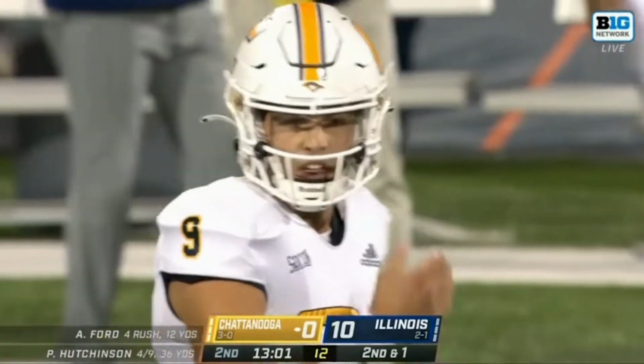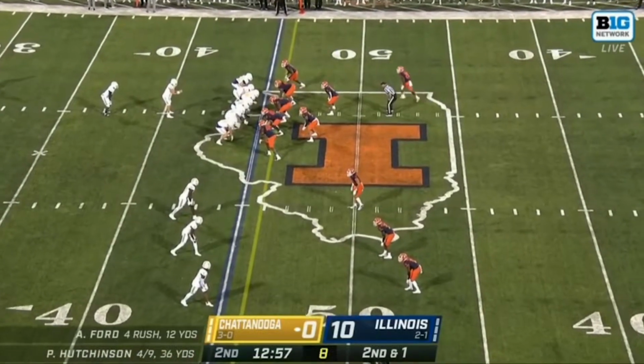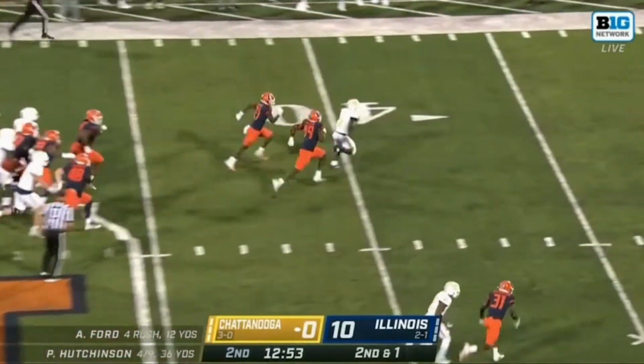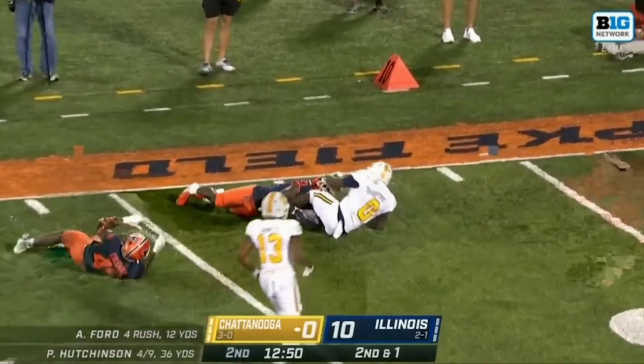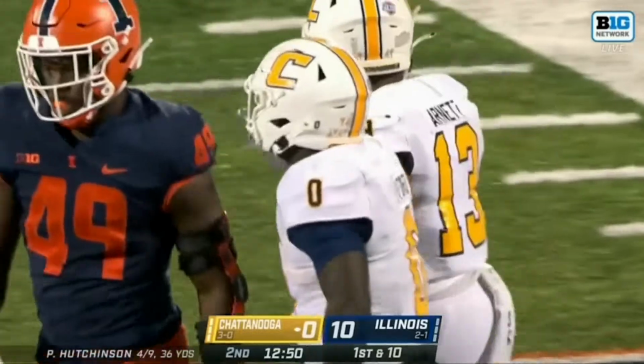I don't have time for a fun intro or anything cool. I gotta hammer this one out because I got a lot to do. So this one might be shorter. So we're starting here in the second quarter. I didn't have anything that I watched, I don't think, in the first quarter, even though we're up 10-0. I didn't have anything to highlight.